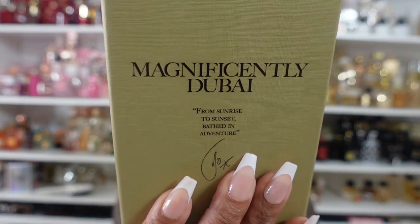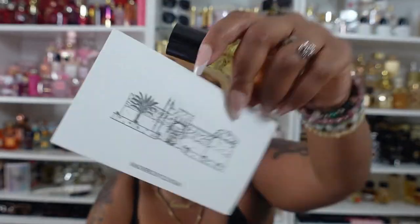The next purchase that I picked up is called Magnificently Dubois. Let's see her. It's called Postcards. I was like, what is he called? Postcards. Let's smell her. They all look the same but different color juice. I'll be forgetting the copper beans, y'all. Let's smell her. I don't know how I feel about this one, y'all. She's not bad.